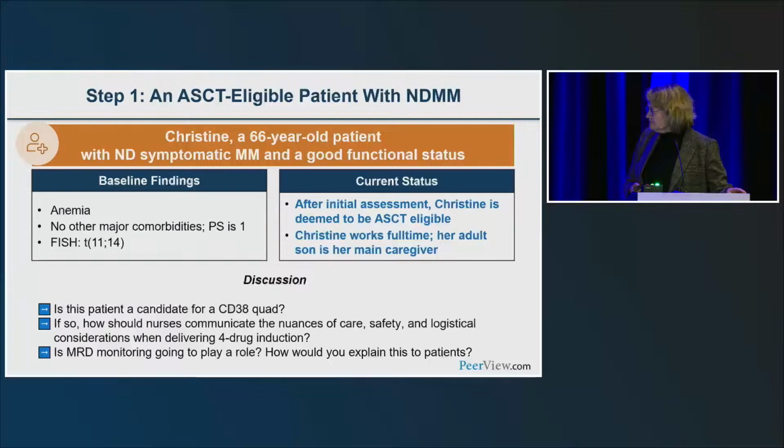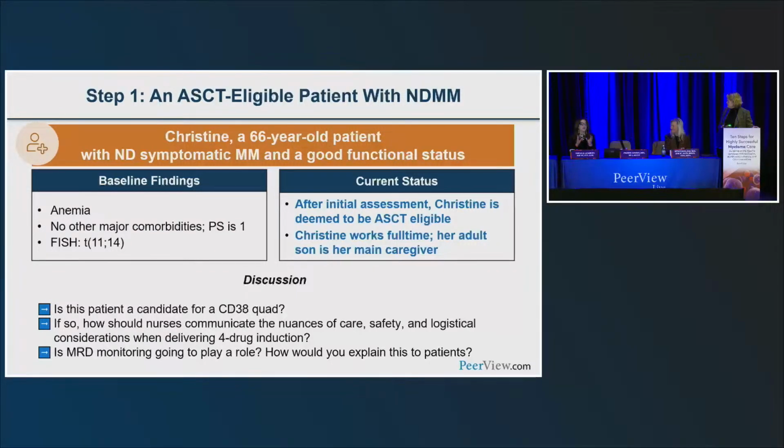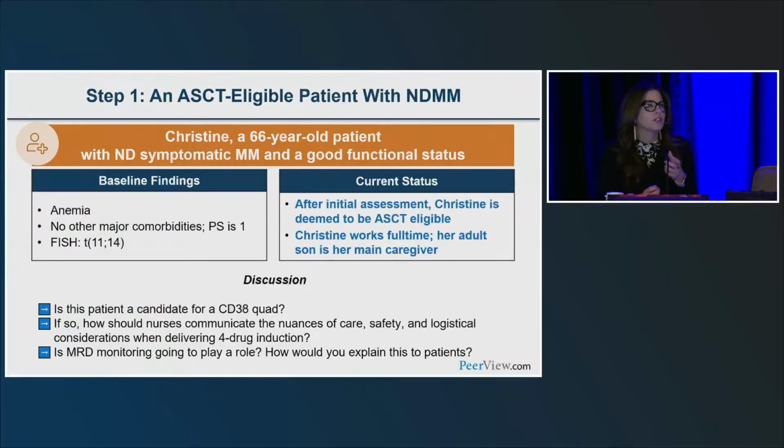My main focus with the quad is, we're very familiar with the bortezomib toxicities and the lenalidomide toxicities, but the CD38, like I said, that increased risk of infection. So what you need to call us for, and things I can do to help prevent infection. I really think those are the key points when starting someone on a quad therapy.